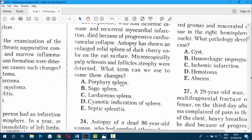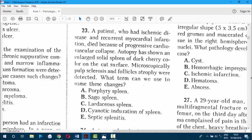Now, when the spleen is deeply congested, you see myocardial infarction, ischemia. So that means the spleen was congested. Now, it becomes tense and cyanotic. So we call it cyanotic what? Induration. Now, when you cut it, you can see a gray tan or dark cherry color. So the cyanotic induration is what shows this sort of color. This chronic venous congestion occurs in right heart failure and in portal hypertension from cirrhosis of the liver.